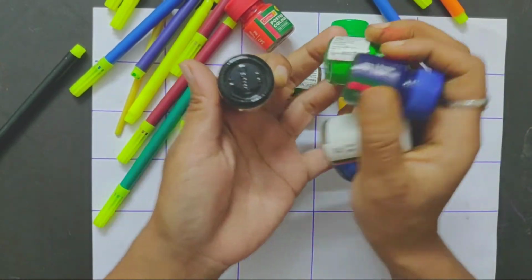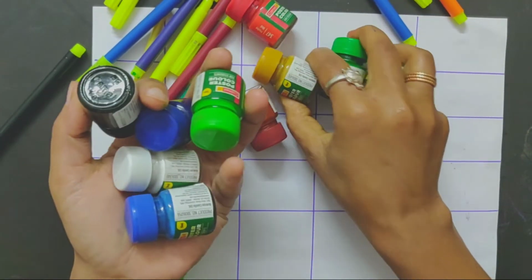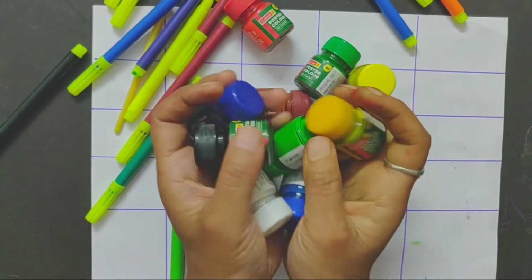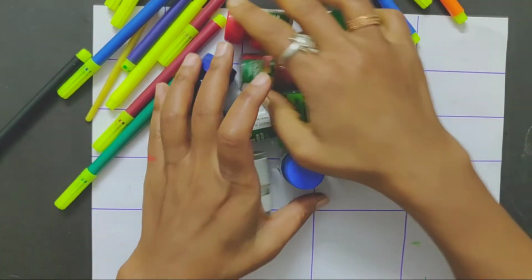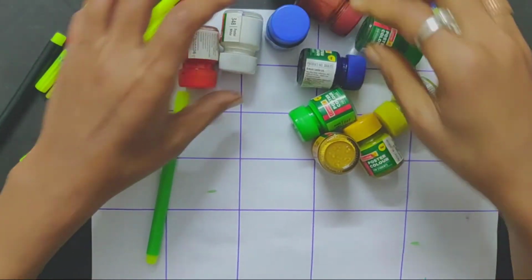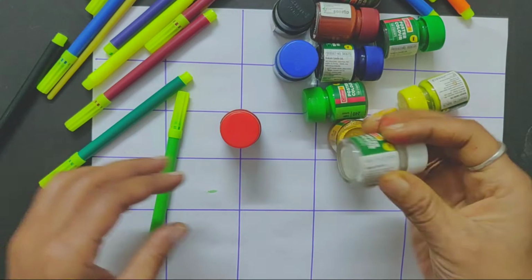Today we will learn colors and numbers, numbers from 1 to 25. We will write with these colors. Okay students, are you ready? Yes, we will start. We will see the color names.